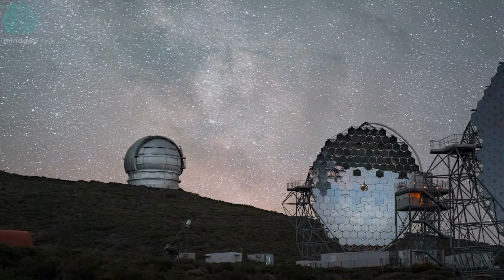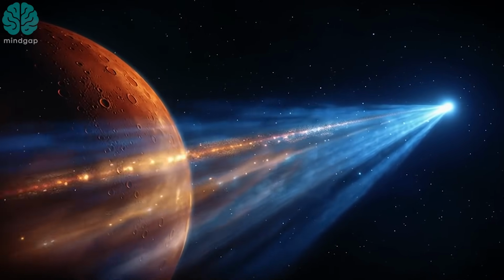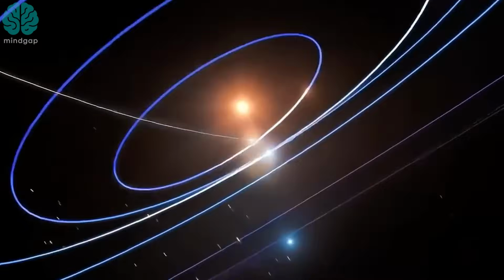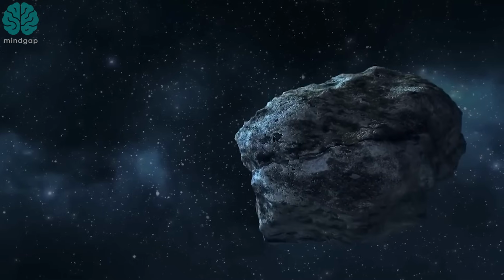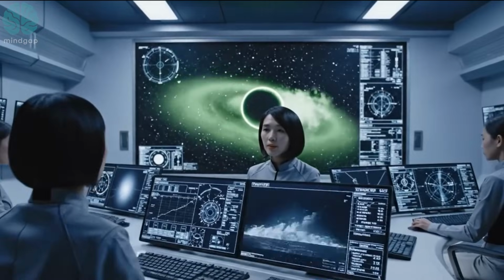Now step closer to what this does to our measurements. Telescopes do not see size directly, they see brightness, then they convert that light into an estimate. If the coma is bright, the nucleus can appear larger than it really is, and the glow can hide sharp features that would normally give away a solid body. This is how a small core can wear a big disguise, and the disguise can look natural at first glance.